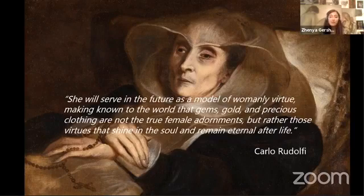She will serve in the future as a model of womanly virtue, making known to the world that gems, gold, and precious clothing are not the true female adornments, but rather those virtues that shine in the soul and remain eternal after life. I pause here for a moment to think about this beautiful quote. The true decoration, the true adornment of the woman are those virtues of soul, her virtuosity, her gift, her painterliness, right? Her gift of teaching that will shine after she's gone already. It will last, right? While the jewels might not last, this gift will last.